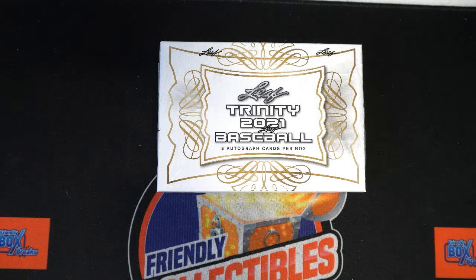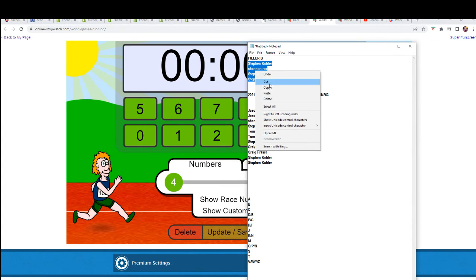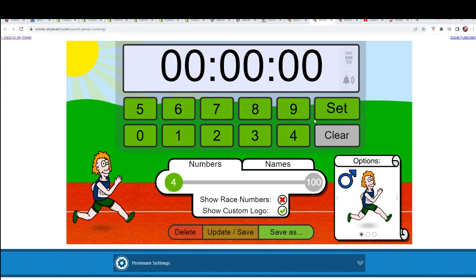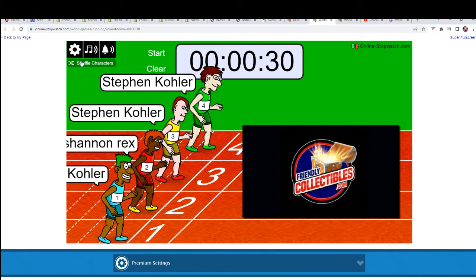It's time for some Trinity baseball. And the first thing we're going to do is run a little race here. We have our four filler runners. Stephen K has tremendous odds here for this filler with three out of the four spots. The winner of this thing gets two spots in the break.